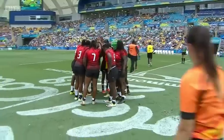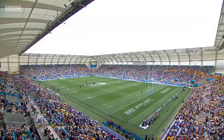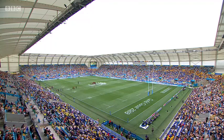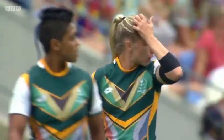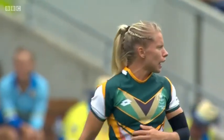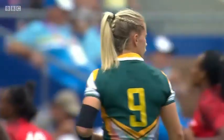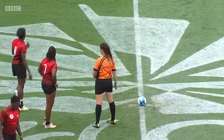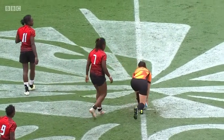Just a couple of mistakes, unfortunately, for South Africa, putting themselves under pressure. They really do need the first score in the second half. South Africa by no means out of it. This Kenyan team, though, playing the game in the right end of the field. Nadine Roos hasn't had many opportunities with ball in space. She is the key player in the South African team.